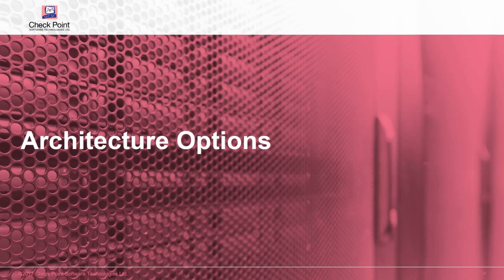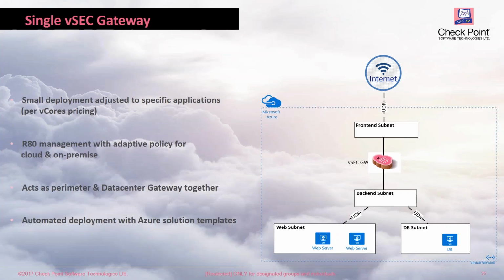So in terms of architecture options, I'll give an example of Azure here, but the deployment methods are the same for AWS as well and for Google Cloud. So I can deploy a single gateway, in a similar method to how we would on-prem, so we can advertise public IPs, we can do the inbound and outbound protection for the websites, including the full 0-day protection. And within Azure, I can set either just check between the subnets or even do full micro-segmentation.